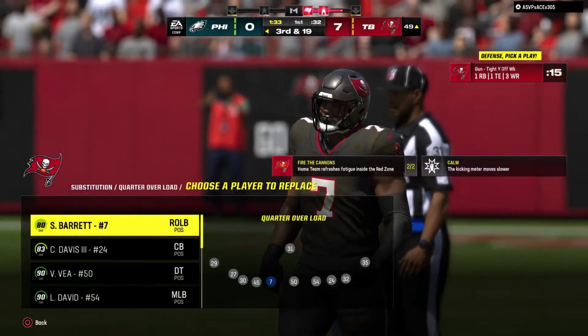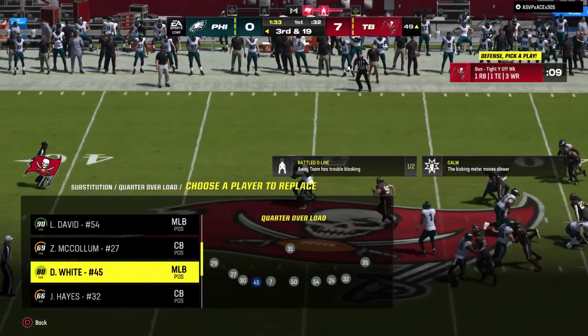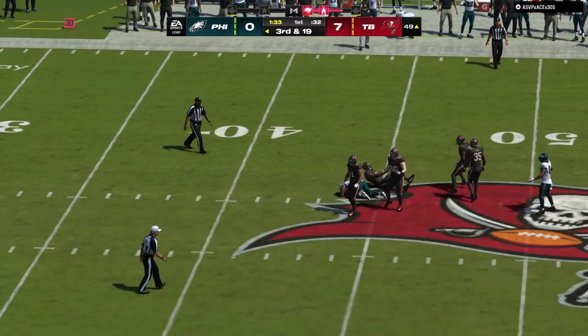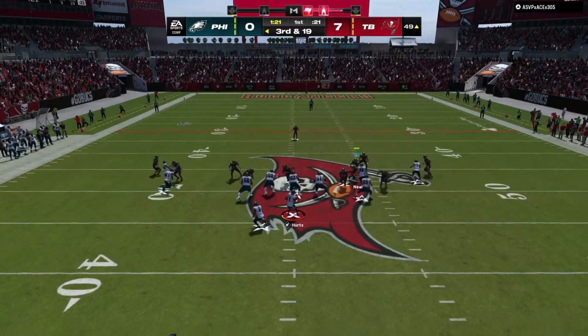And 3rd down. I like the idea to mix it up from time to time because let's face it, you can't be predictable. But the execution was a little lacking on this one, right? They might want to go back to the drawing board with that call. And now they're looking for 19 yards here on 3rd down following 2 negative plays. Hurts.